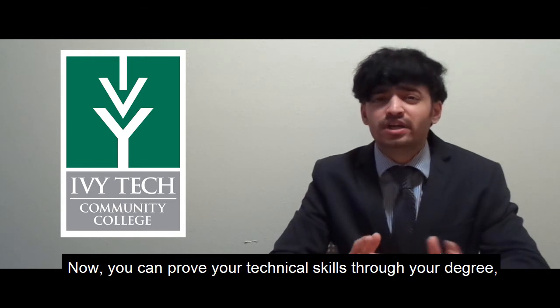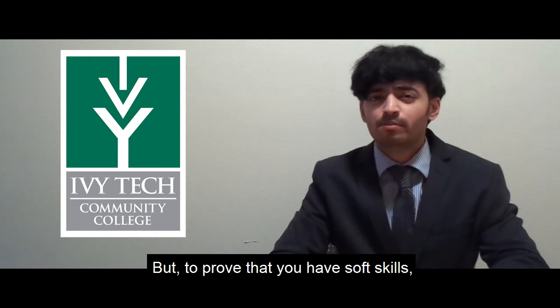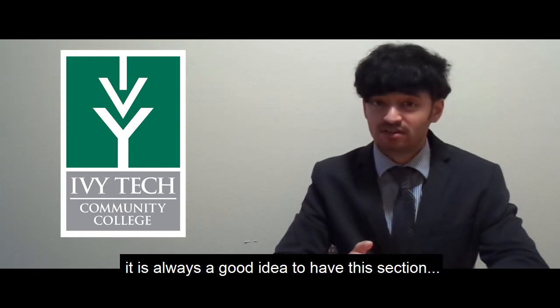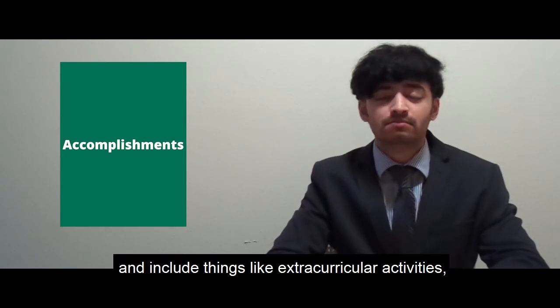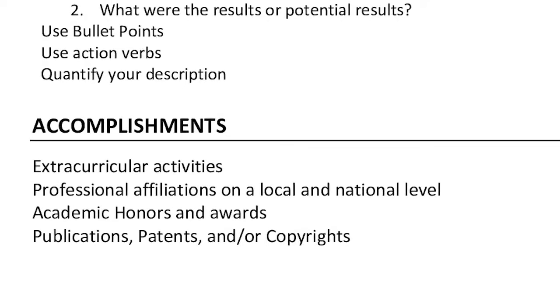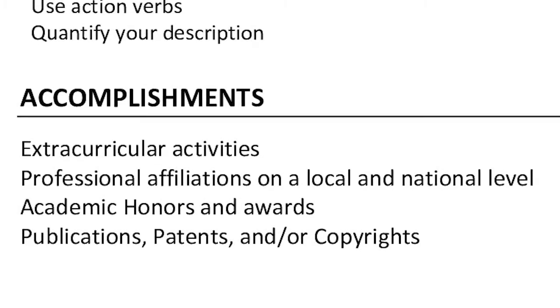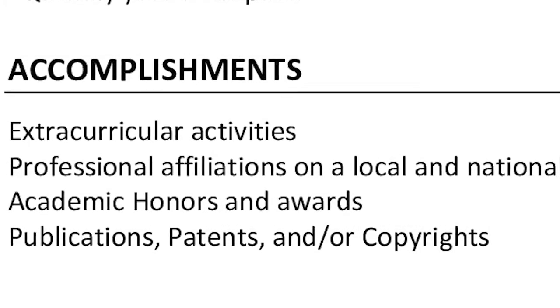Now you can prove your technical skills through your degree, diploma, certification or badges. But to prove that you have soft skills, it is always a good idea to have this section, which you can call accomplishments, and include things like extracurricular activities, professional affiliations, like being part of a local or national club or society, academic honors, academic awards, publications, patents, copyrights, etc.